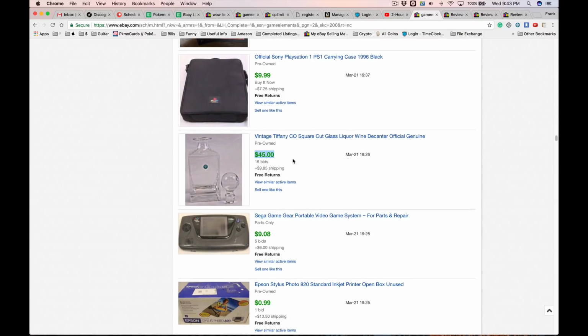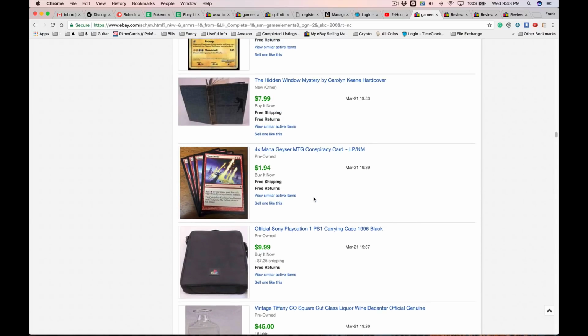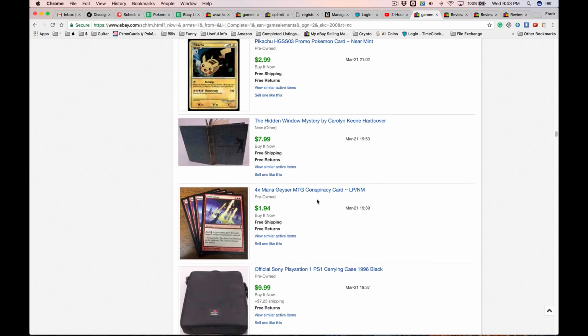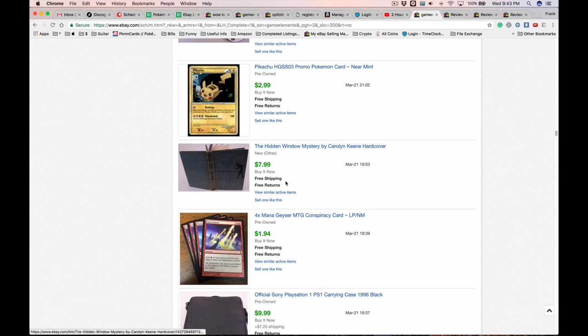Same with this. I had it listed for 90 for quite a while. We had a bunch of watchers. It would have eventually sold for that, but I was auctioning a couple things off that were sitting for a while. Again, profit is profit. I kind of like these pictures. What do you guys think?